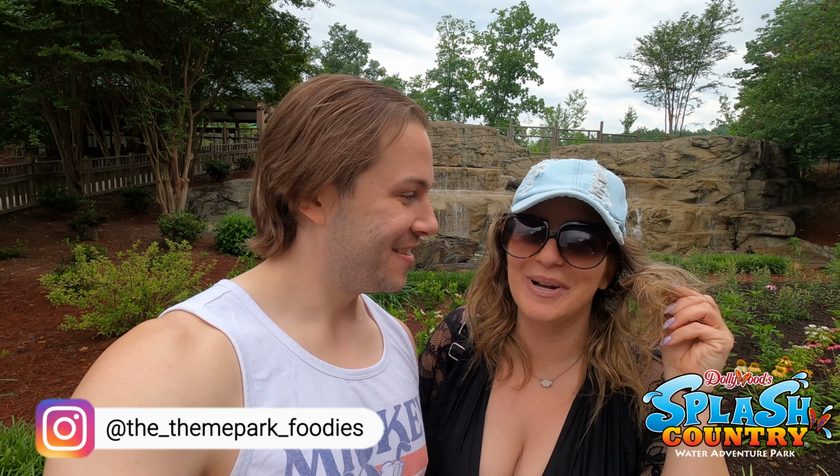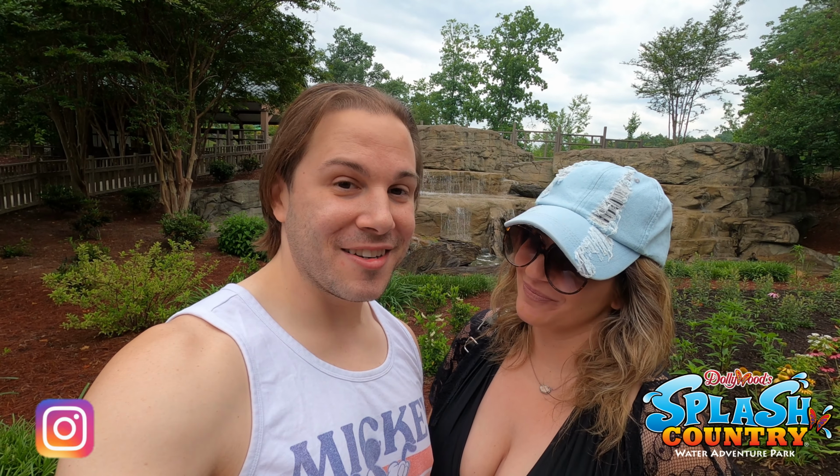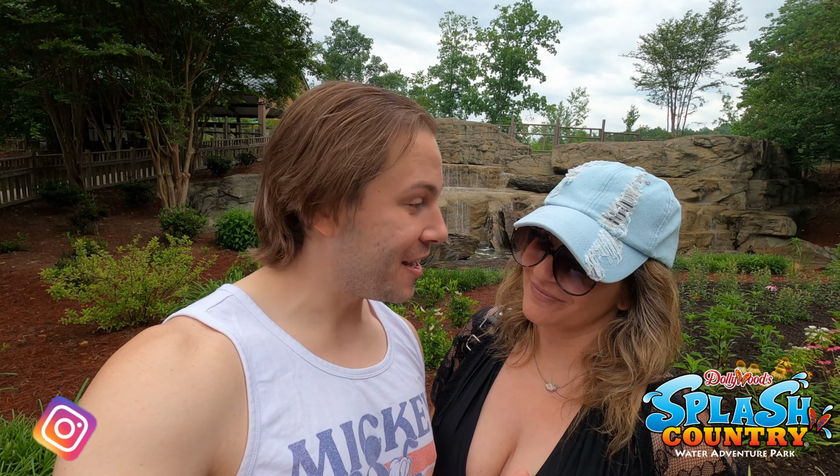And we're at Dollywood Splash Country for our very first time. Very excited. We hear great things about this water park. And we're already halfway there because it's raining today. That's why I didn't bother doing my hair. It's fine. I think you look great. Thank you. And I'm ready to get wet, and I'm also ready to eat.